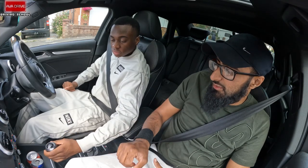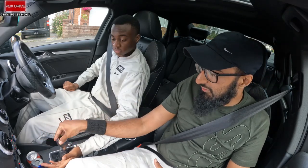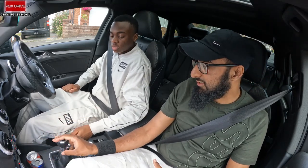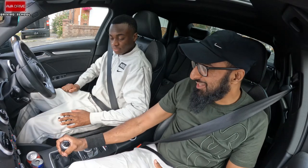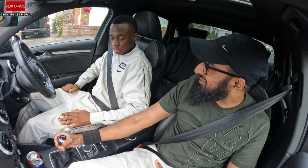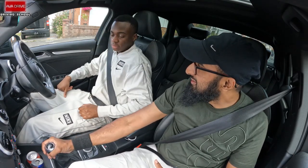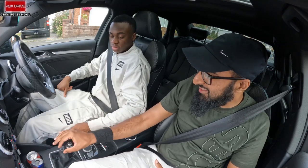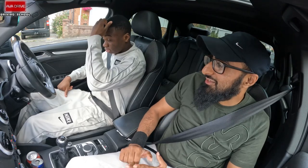What's neutral? Middle. So neutral is the middle. The way you find out it's neutral is, it goes side to side. Do you get that? Whenever it's in gear, it won't go side to side. So like this. It's neutral, yeah? Yeah, that's neutral. Okay, take your foot off the gas.